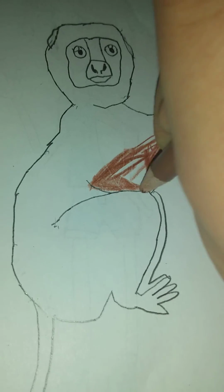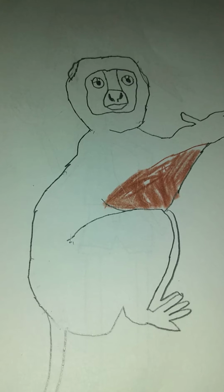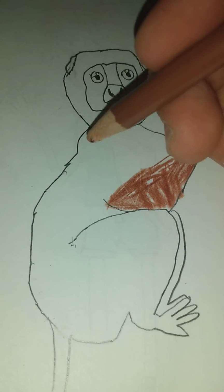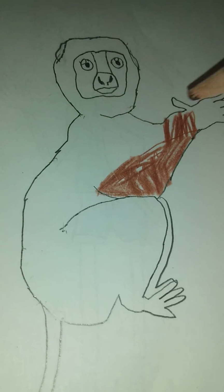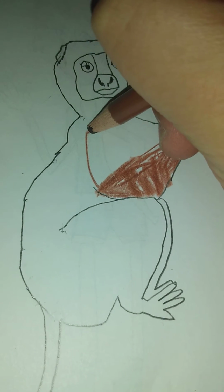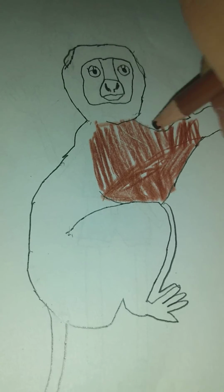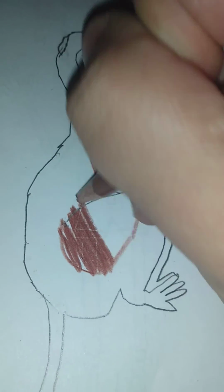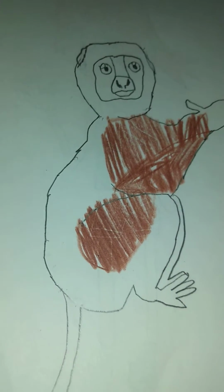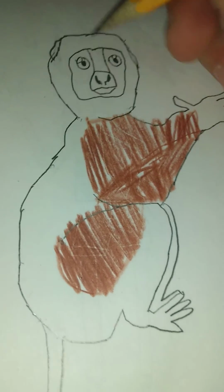The chocolate brown patches that the sifaka has. And recently, the Kratt Brothers made a show called Wild Kratts, which I really adore. Let's move on to the, right here.